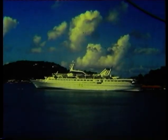Sunward 2 was built in Holland for Cunard as Cunard Adventurer and launched in 1971. She was sold to Closters in 1977 and renamed Sunward 2, and then sold again in 1991 and became Triton, which we shall see later.